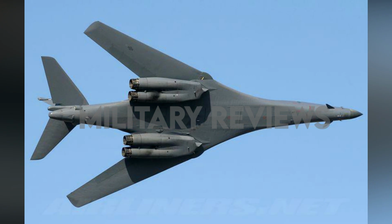So, it's not a question if the B-1B or Tu-160 is better. Different planes have different roles and missions.